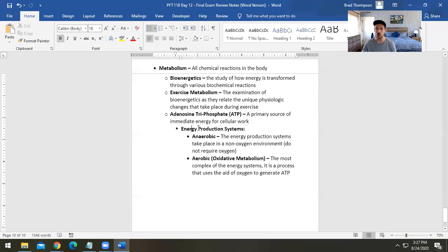How do you make ATP? Well, primarily you're either going to do that in an oxygenated environment or a non-oxygen environment. And so your anaerobic ATP production is a non-oxygen environment. This is things like a process called glycolysis, where your body takes in glucose, breaks it down, and converts it into ATP. And it does it without the aid of oxygen. Now, if you throw a little bit of oxygen in there, your body can now take that glucose and add a little bit of oxygen to it, and now it can produce way more ATP, and that's where your aerobic or oxidative metabolism comes in.